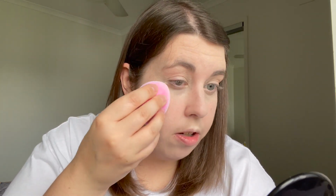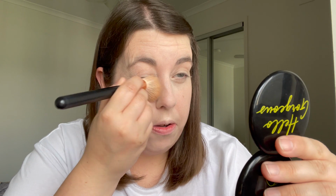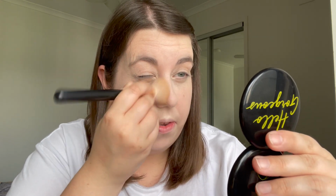I really like using these two products together. I feel like they really complement each other. Obviously the foundation and the concealer are the same shades and I just feel like they work really well together for an everyday look. Next up is my powder, and I have got this Revolution Banana Light powder. This has definitely been my go-to powder for the longest time. Just pop that on my under eyes just to set my concealer, and then just all over the rest of my face just to set my foundation.